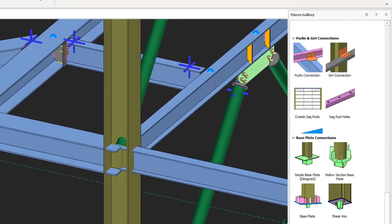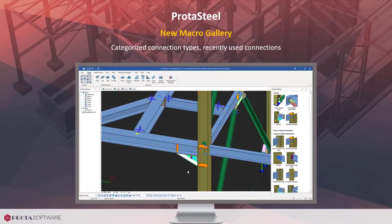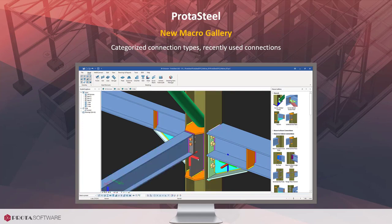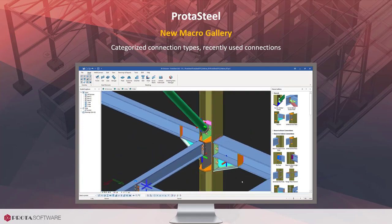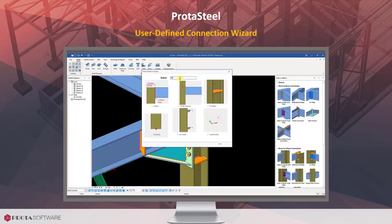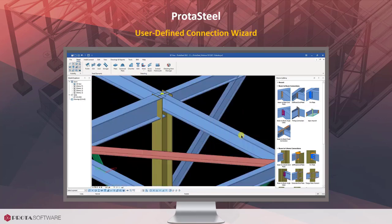The new macro gallery makes picking the desired connection type a breeze thanks to its categorized views and self-explanatory large thumbnails. Also, it features a recent step that will automatically populate as you start inserting connections. One of the powerful features of ProtaSteel is the ability to create user-defined connections and save them for later use in similar joints. We have now developed a new wizard that will make your life even easier when you want to create your user-defined connections. Just follow the wizard instructions and you're done.